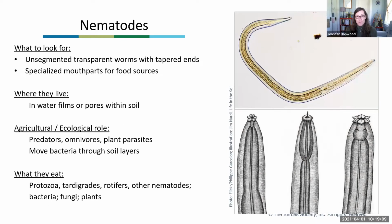Another group found in water films, as well as pores within the soil, are nematodes. These are unsegmented worms, and they're frequently transparent. They are tapered at both ends. Nematodes feed on a variety of sources, and the best way to figure out what they're eating is their mouth parts. On the left here, you can see this is a bacteria feeder, and it has lips that it grasps bacteria with. In the middle, this is a nematode with piercing, sucking mouth parts, and it feeds on plant roots or fungi. And then on the right, this is a predatory nematode that has teeth to hunt with.